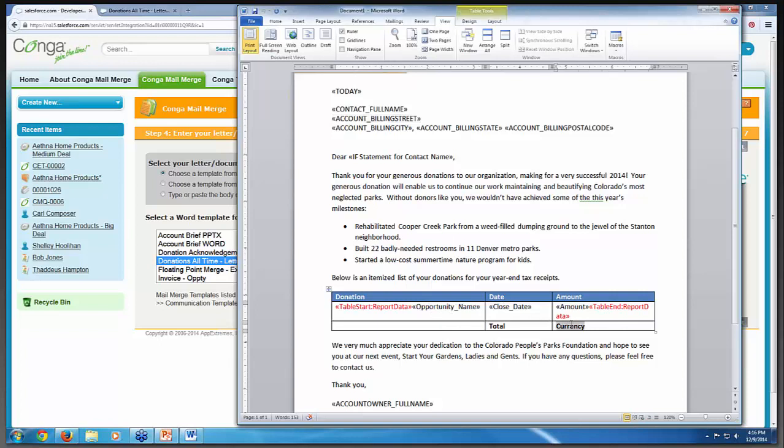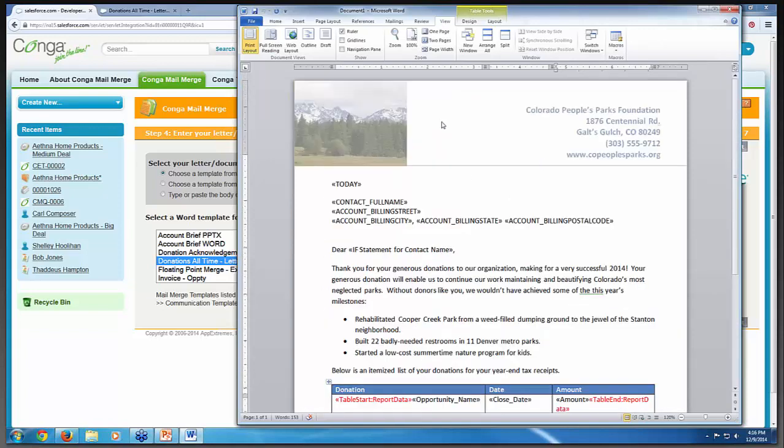And then this is just a formula. If I toggle the field codes here, you can see it's going to do a sum on all of the above amounts and provide us a grand total. So it's basically a grand total of how much that person has contributed. That will get updated in the output, so it won't say currency. And then the rest of this is just static text. We have a nice sort of header with an image at the top. Obviously, all stuff you can do in a Word template.